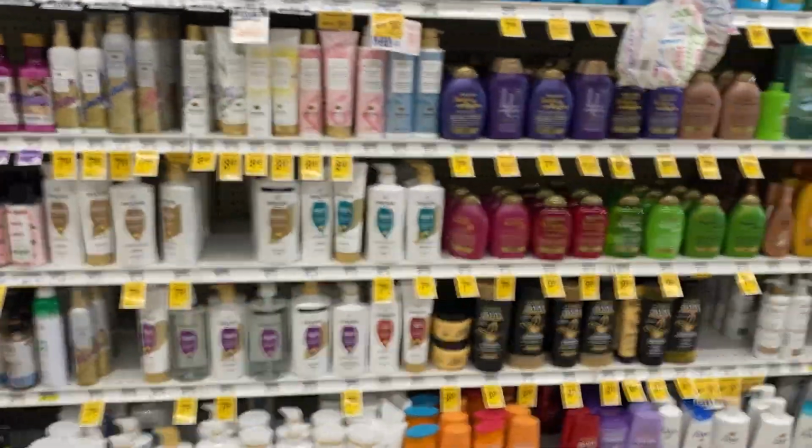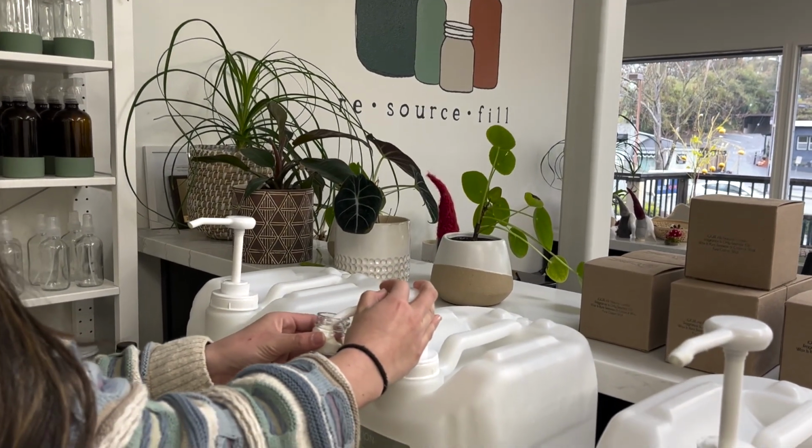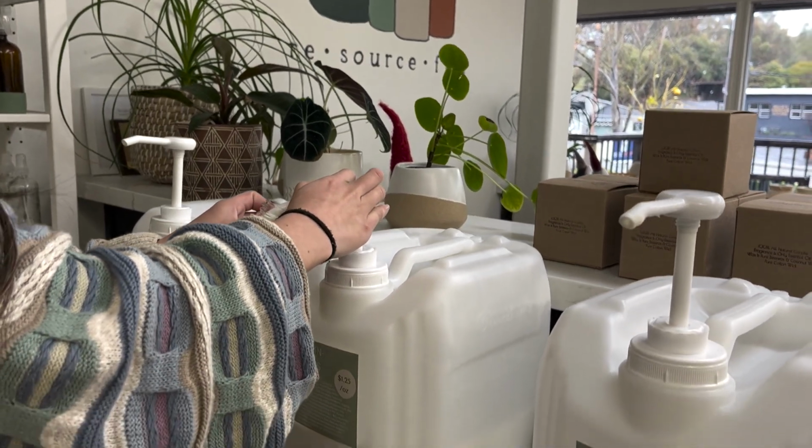Here I am at Resourcefill in Lafayette, California. Going to refill stores can cut down on consumption of single-use plastics. Let's get refilling and talk to the owner, Kristen. Refilling is an easy two-step process. Containers are first weighed and then refilled.